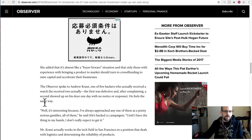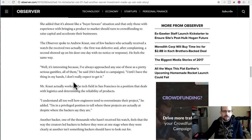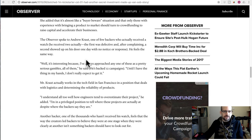And then they have a really good clip here from a guy who's an experienced backer. Apparently he received a prototype watch or an early sample watch from these guys. He actually got the CST-01. He actually got two because one of them was defective and they sent him a second one. He has a pretty good philosophy. I guess he's backed 12 campaigns, and he says he's approached all of them as a gamble, until the thing's in your hands.